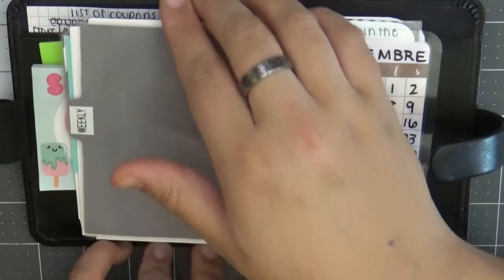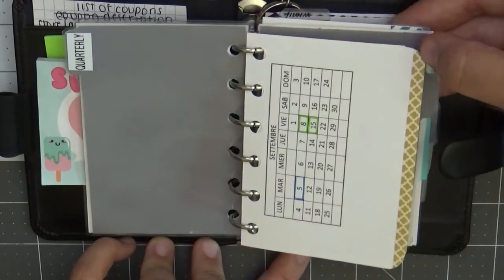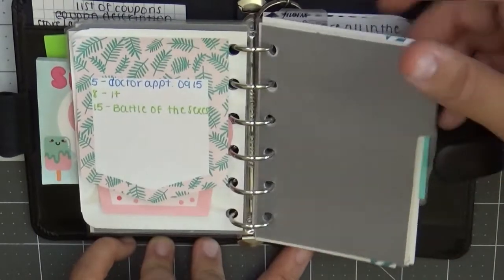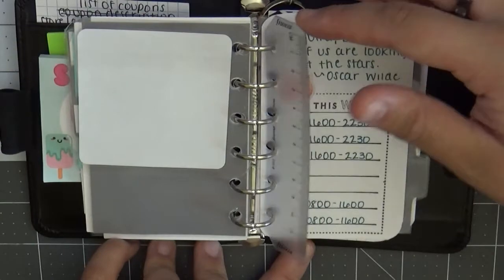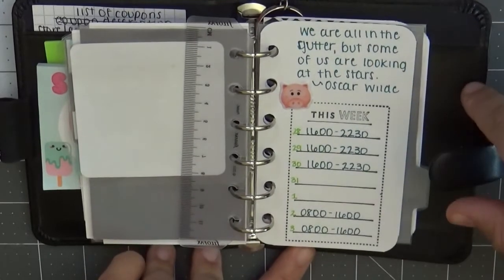But because September is the end of this quarter, I'm not going to be adding in October until the end of September. So once September is over, I'll add in the last quarter of the year. And then I have the cute little Filofax ruler just to be able to access my pages quickly.